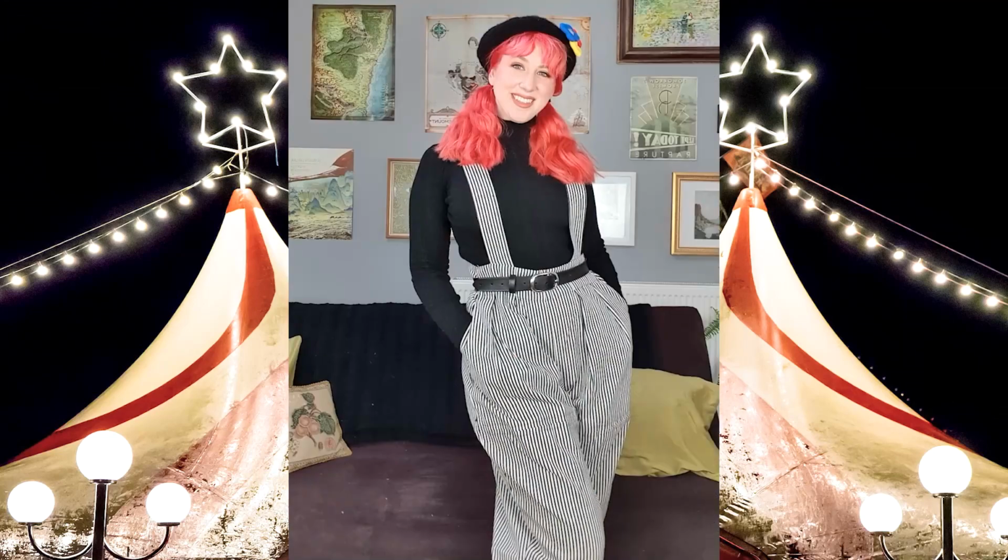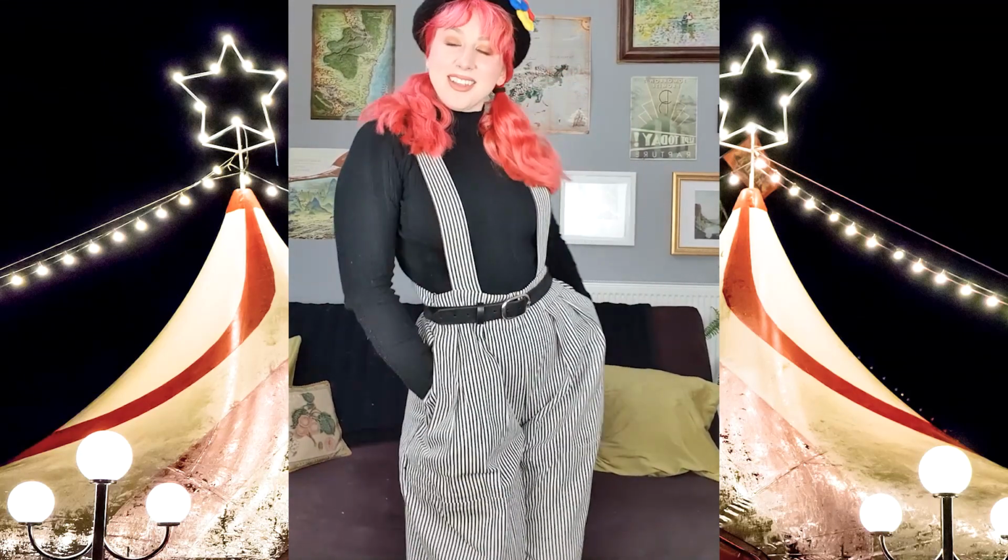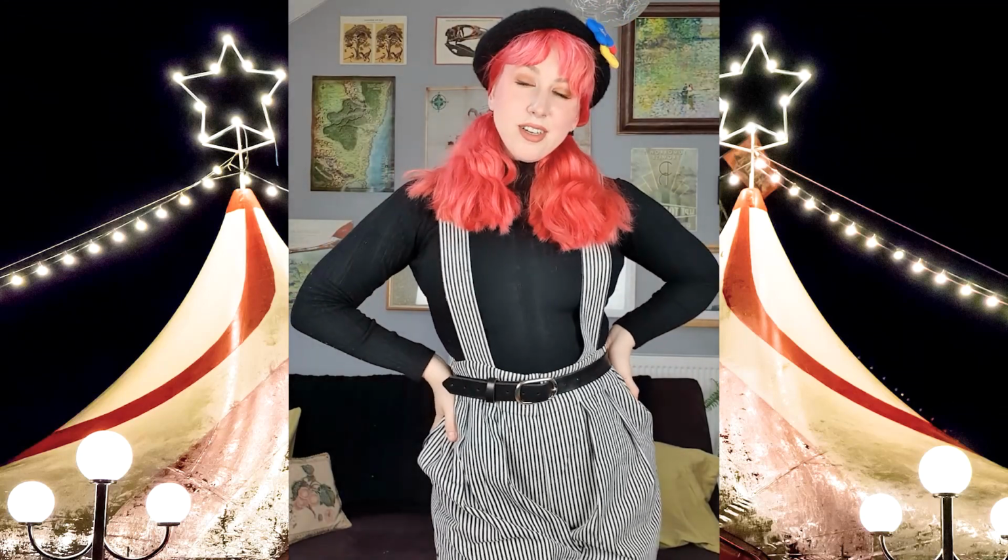This next look is very mime. I've moved the flowers to my black beret to mix it up a bit, and put on a simple black turtleneck to make the trousers really stand out. All I need is some white gloves and to get trapped in an invisible box.